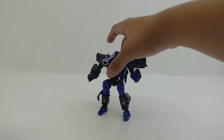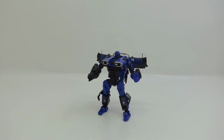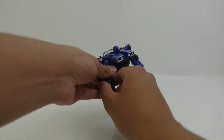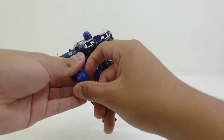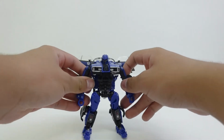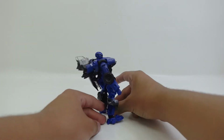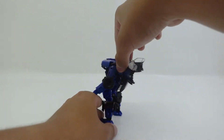So without further ado, let's now transform Dropkick into that cool Chrysler mode. So here we have Dropkick ready to be transformed. The first thing you're gonna have to do, if you haven't done so already, take off his weapon accessory, bring out his hand like so, or you can leave the hand tucked in. Let's just take a look at how Dropkick looks at the moment right now. And after that, let's transform.